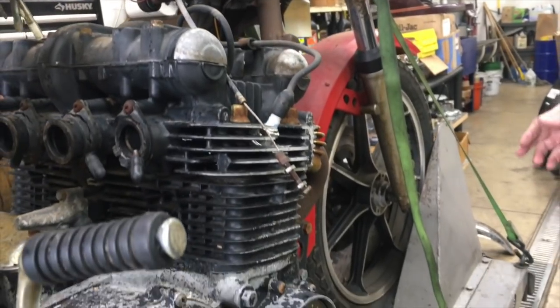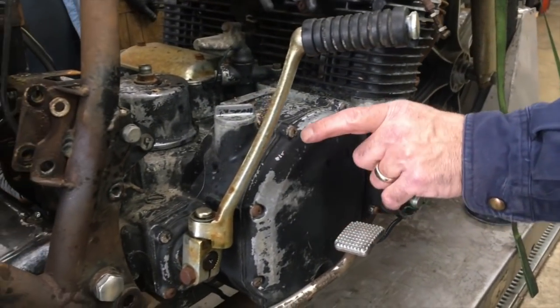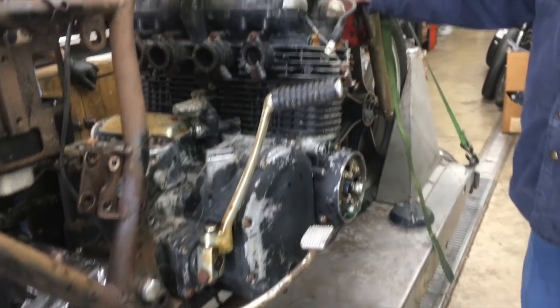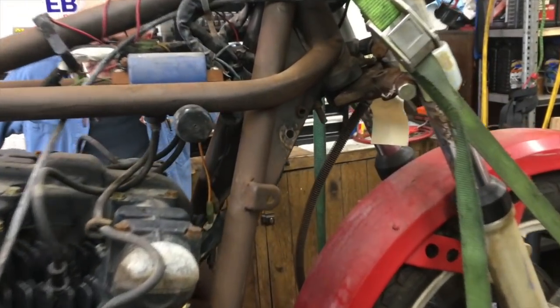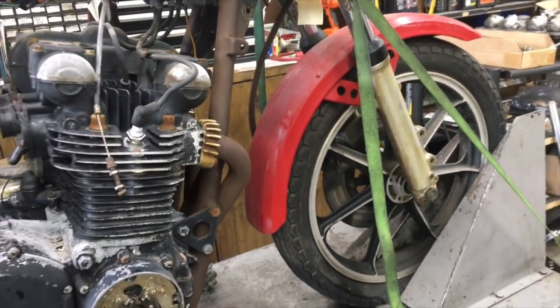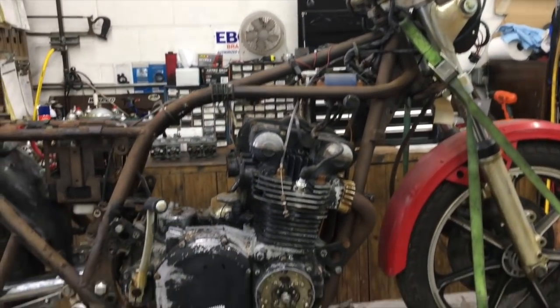So the oil's changed. We're going to pull off the clutch basket cover here. Clutch cover, you want to call it. We did have one extra hole here in the frame. But it's coming along pretty good. It's so time consuming to do this stuff. But anyway, we'll hope to have this running maybe tomorrow.